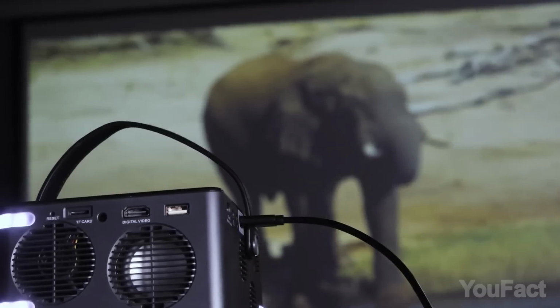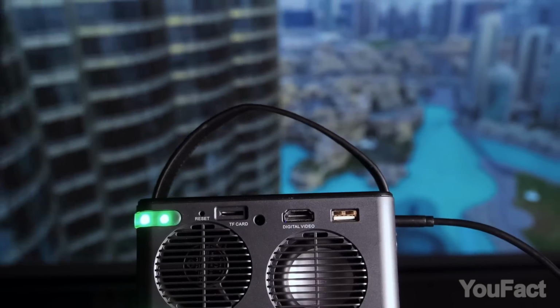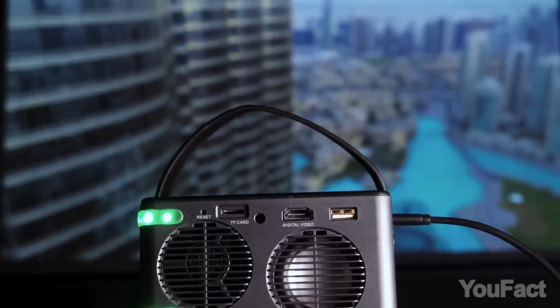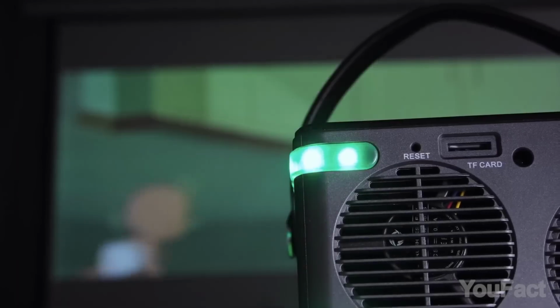At maximum settings, it can run for up to 3 hours, while in eco mode, the running time is about 6 hours at 500 lumens. You know what? It may double as a power bank if needed. Great feature for outdoor activities.